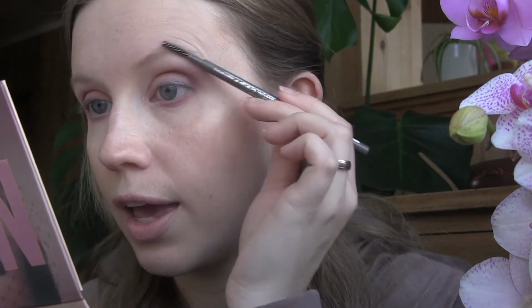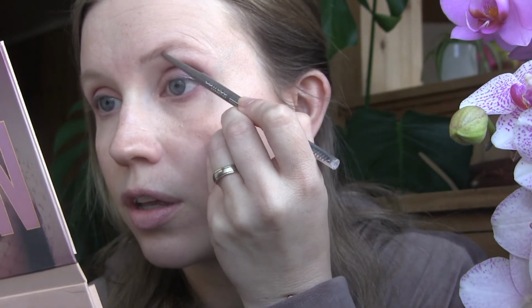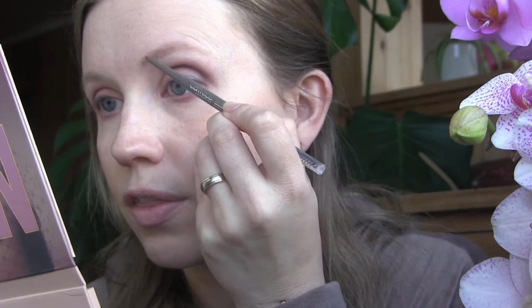I'm gonna do my brows next. He chose the Catrice Cinematic Ultra Precise Brow Pencil Waterproof. This is a repurchase. I like this eyebrow pencil, but I haven't used it in so long. I'm just more used to a thicker brow pencil now, and I also prefer using a brow pencil and then going in with some powder maybe and some brow gel.